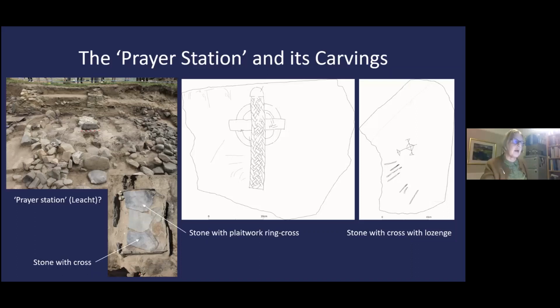So we can see a major monument, perhaps mid-8th century here, Ken was suggesting, a stone with a plaitwork ring cross. It's got a curved top, which is interesting because it's rather like the top knots on the Irish crosses from Ahenny and Kilkieran, which I haven't seen elsewhere. And then it's just decorated with plaitwork, but it's unfinished. It's clearly unfinished, and it's quite rough and ready. So it's not intended as something that's finished, which is why I wonder whether it could be a motif piece on quite a large scale that is then placed on top of the prayer station. And then you can see one with a cross at the bottom here, and we'll come back to the middle one in a second.